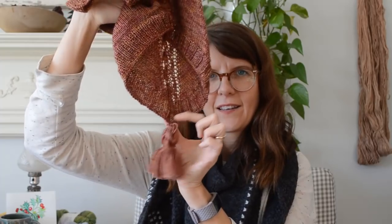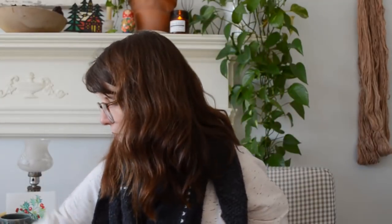I tied my tassel on, but I have not woven it in. I don't know if you can see that. I kind of have it tucked in there. I wasn't sure if I was going to want the tassel on, so I didn't want to weave it in and have it on there permanently, so I just tied it on until I tried it on. And then I just haven't taken the time to do that yet, because I haven't really worn it other than around the house, so it doesn't really matter, right?